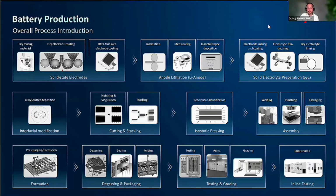And also once you have assembled the battery cell, you will find that it has a voltage. So you have to make sure that within your further processing, there will not be any short circuits that you will create with your intermediate product in your production line. After cutting stacking, you will need to isostatic press the different layers to establish the interfaces, and then you go into your assembly line, welding, punching, packaging. You will have also a formation process and degassing process, even though it's a solid state battery, and then you do your testing, grading, and inline inspection, as you would do for your conventional battery.